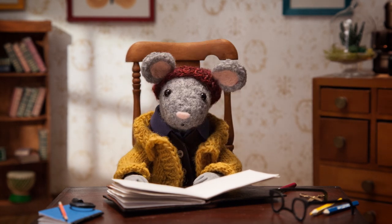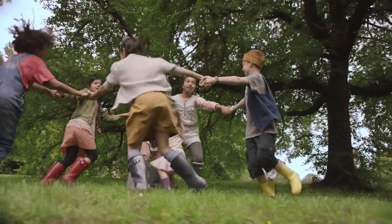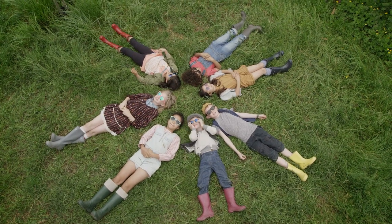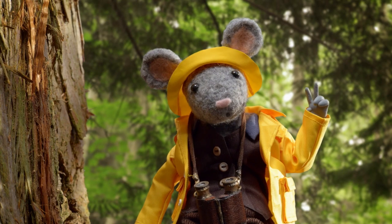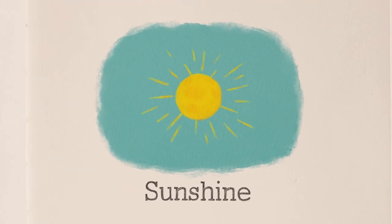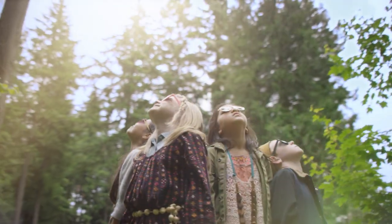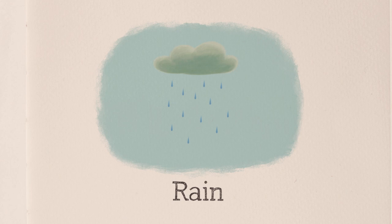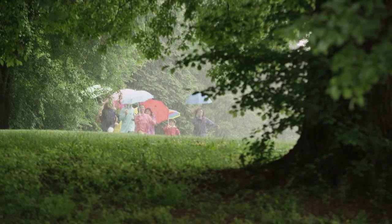Now let's check out my field notes for three clues to help you solve the mystery. Clue number one. Sky! Things are looking up, Gumboot kids. Now for clue number two. This clue should brighten your day. Sunshine! Cool shades! That's it, Gumboot kids. Now, clue number three. Oh yeah, Gumboot kids, you know how to have fun, rain or shine.